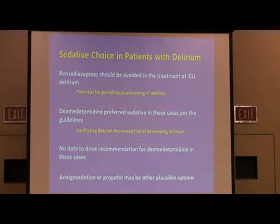So, you need to sedate somebody with delirium. What do you do? Benzos should be avoided. Obviously, it's kind of been a bash session on benzos, I feel like. There's a potential paradoxical worsening of delirium when benzos are used, but very frequently, you get PRN orders for delirium agitation. Benzos are not the way to go. Dexmedetomidine is the preferred sedative in these cases if they're severe delirium, but there's conflicting data on the decreased risk of developing delirium. There's no data to drive the recommendation for dexmedetomidine in these cases, but there is ongoing research. And then finally, there are maybe other possible options.